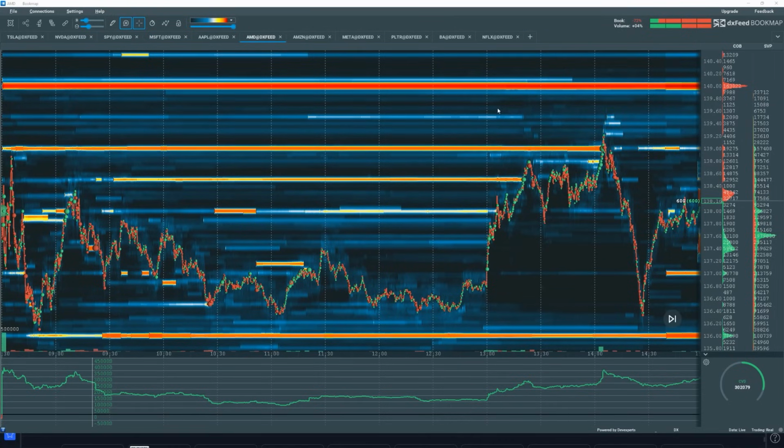Exactly, and I know I've been really watching AMD on the Bookmap a ton lately. You can see this huge 140 resistance overhead. There is 163,000 shares ready to be sold at 140. There's just a ton stacked up right at that level. So make sure you're keeping your eyes on AMD over the next couple days. If it ends up breaking 140, that could be pretty huge.